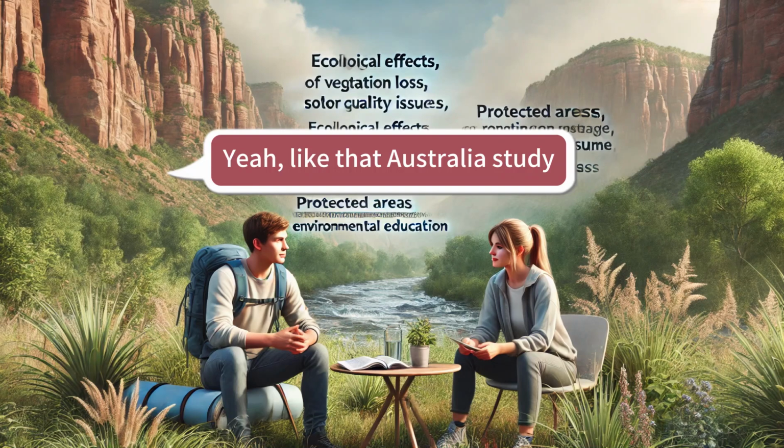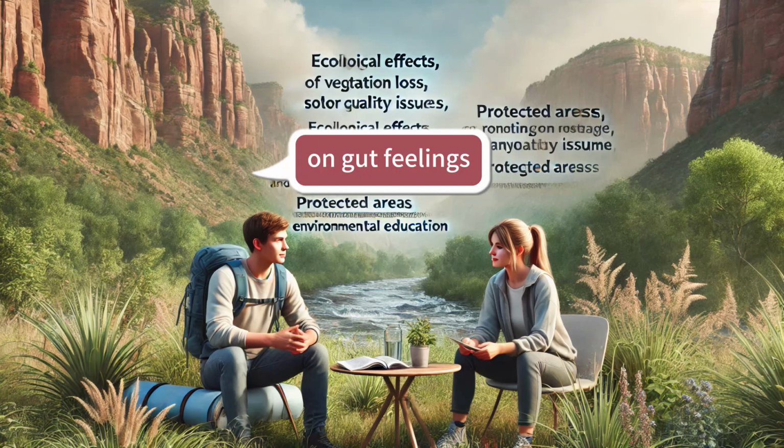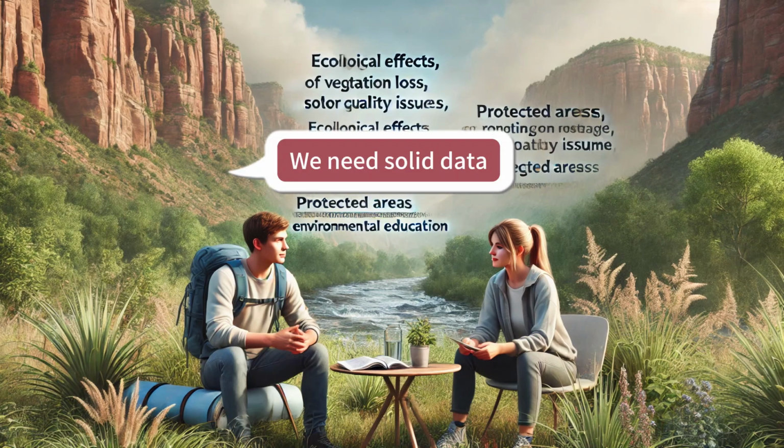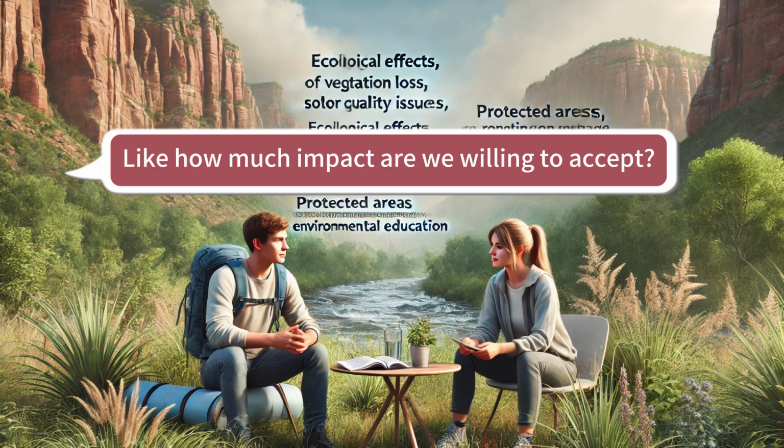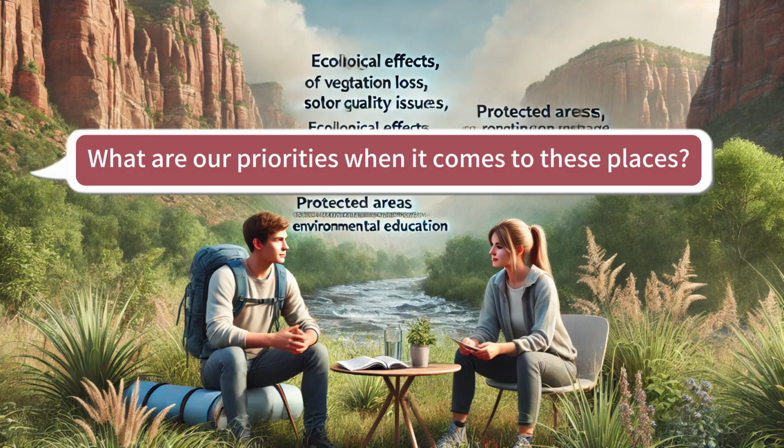Yeah, like that Australia study. It's a good reminder that we can't just rely on gut feelings. We need solid data. Totally. And it's not just about the science, it's about the ethics, too. Like, how much impact are we willing to accept? What are our priorities when it comes to these places?